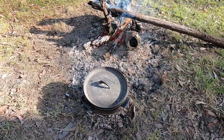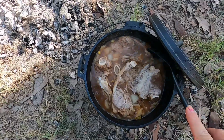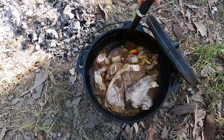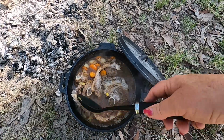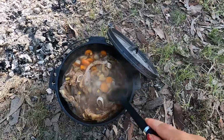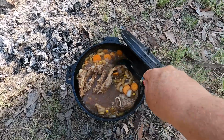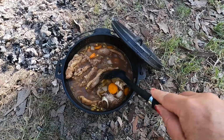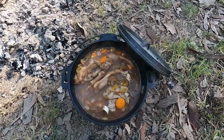So I've got the stew on. We'll just have a little look at it and give it a stir. There we go. There's actually nothing attractive about a stew whatsoever. It's slowly getting there. Might be a bit runny, but I'll see how it goes. Back on for a little bit longer.